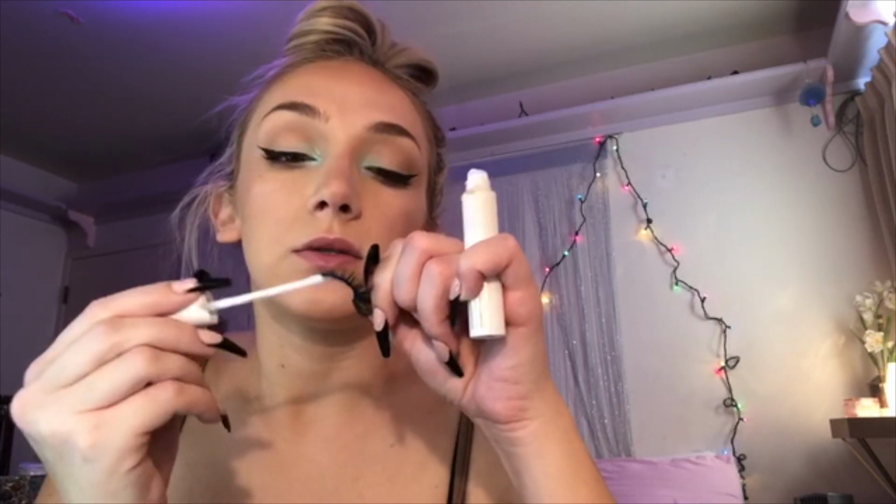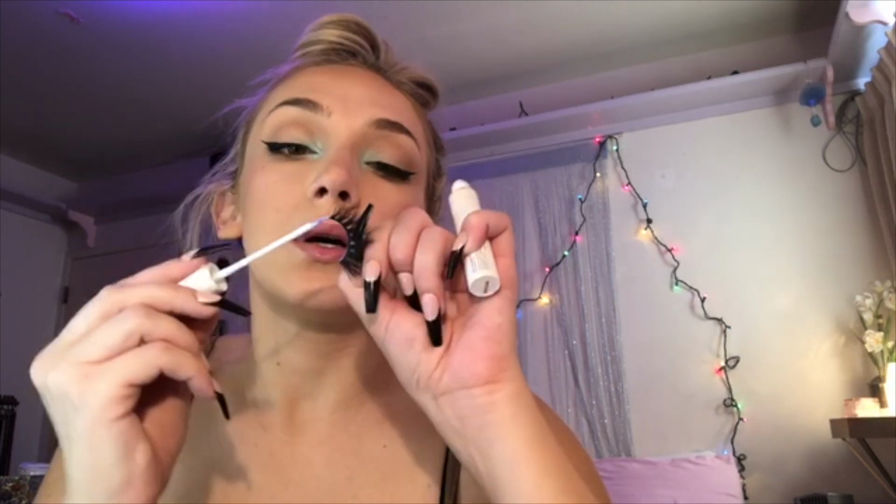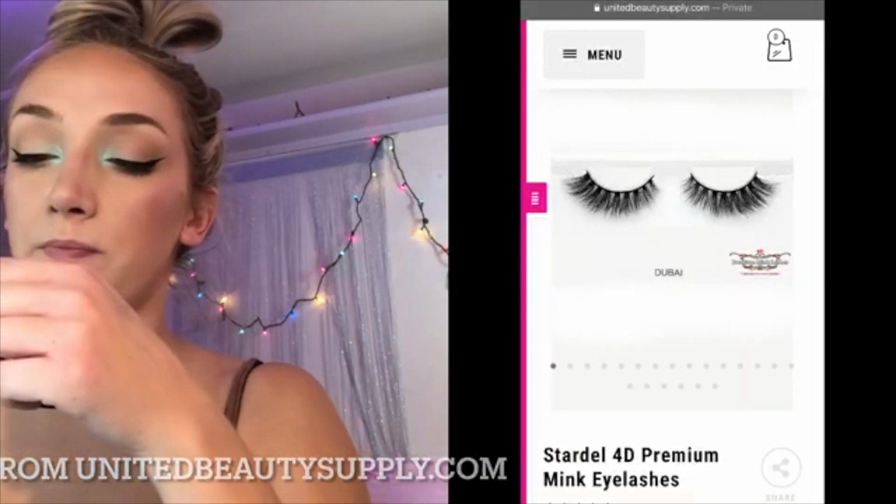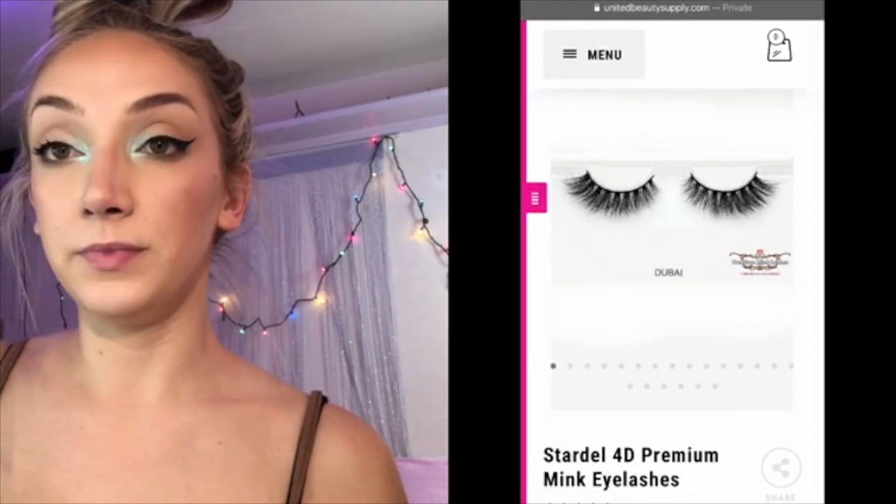I usually like to do two little layers of glue, let it sit for like 20 seconds, and then I'll just get this thing. I got it from Lily Lashes like 75 years ago. And these lashes, I'll put a little screenshot. You gotta order these online because I don't know where else to find them.